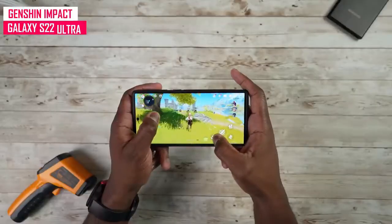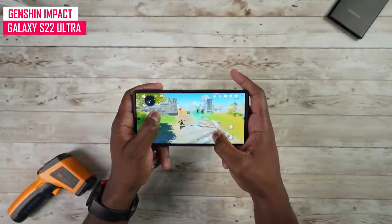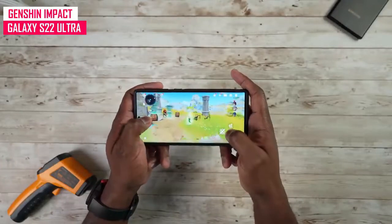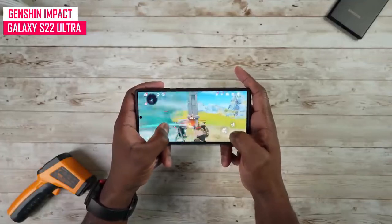But now you guys are going, what about Genshin Impact? That's the game that the S22 Ultra really struggled with, right? It really went through a hard time. The S22 Ultra did 42 frames per second with Genshin Impact. And we saw that. I was a bit shocked, right?